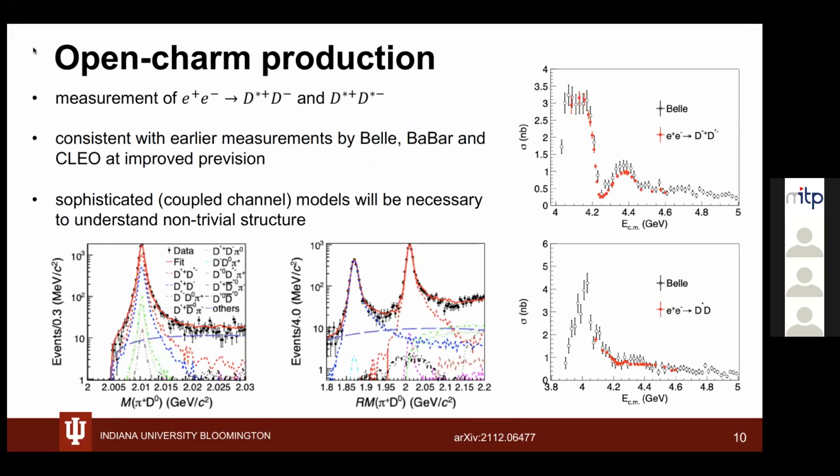And then another very interesting topic when it comes to these vector charmonium-like states is open charm production. What's shown here on this slide is a very recent measurement of the process e+ e- to D* D and D* D*. We reconstruct one of the two D*s, shown on the bottom left-hand side, then look in the mass recoiling against that D*, and you find both the D and the D*. So we can extract both of these cross-sections in this single measurement.